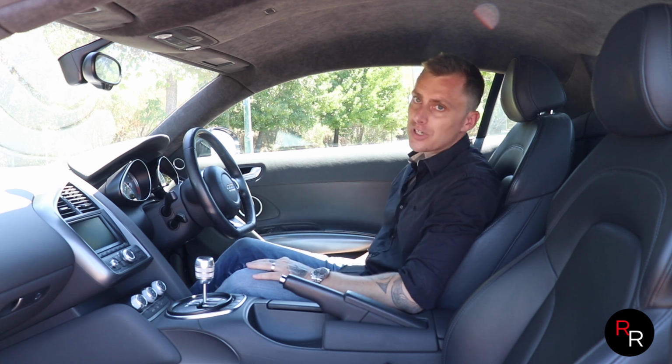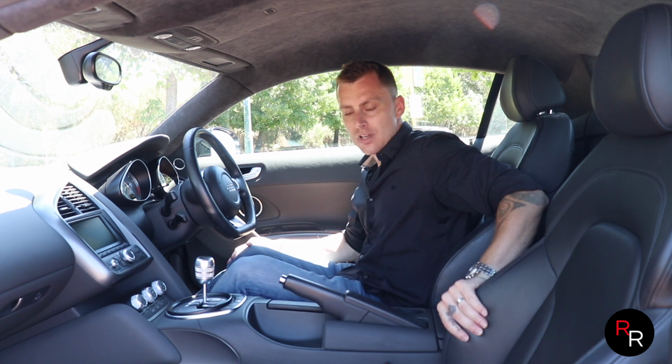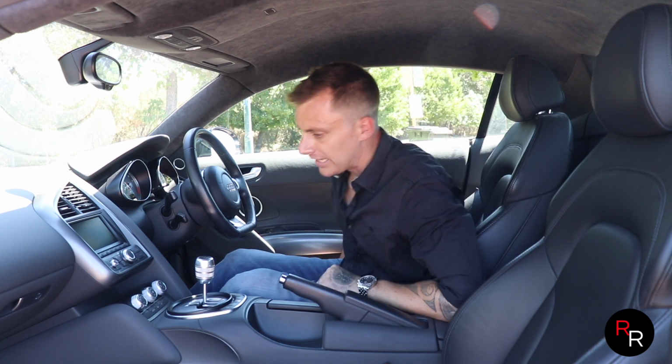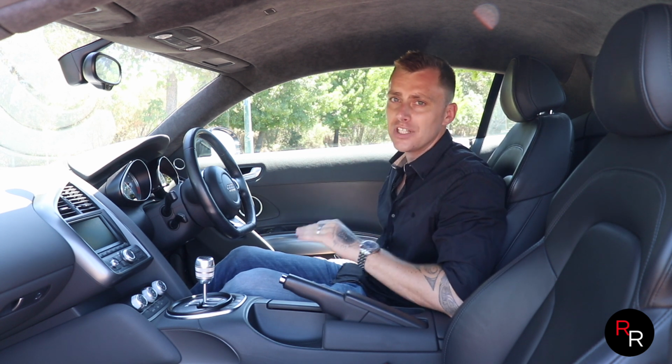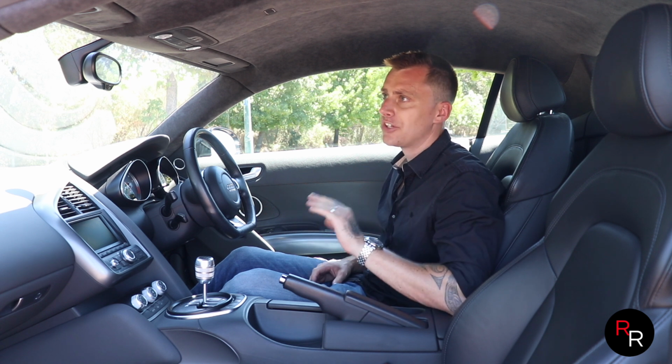Seats, super comfortable seats. Now, these are lightly bolstered. They're not super aggressive, but they're very comfy, and the leather is just so soft. Like, this is the car that you can do a really long road trip in, no problems at all. So that's another really good touch.